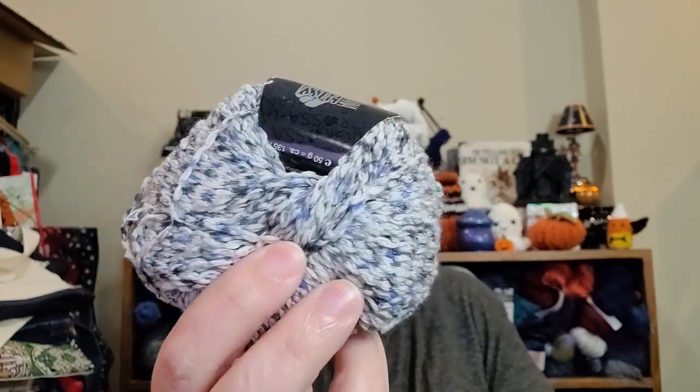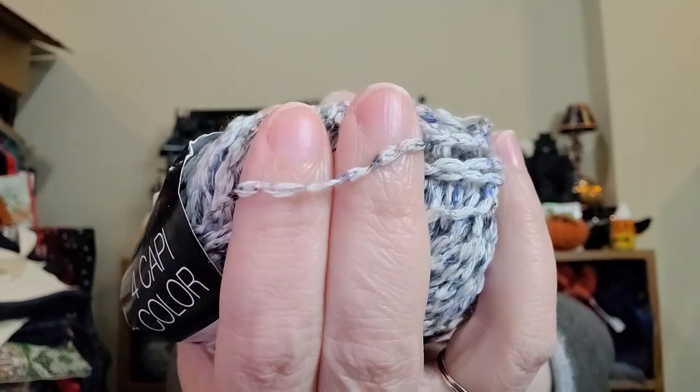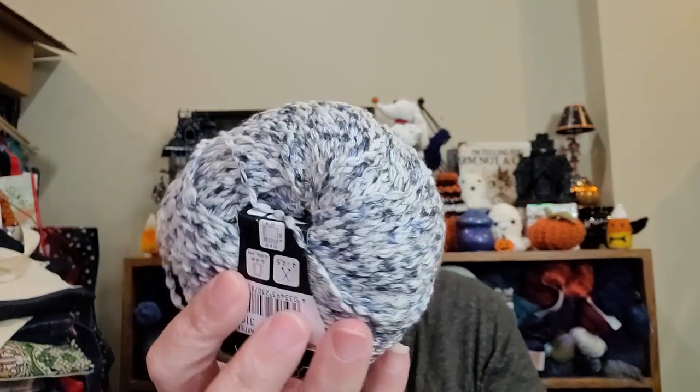This is almost a boucle style. It's got very defined bumps in it. You can feel the bumps really well. This is Lana Grossa for Capri color. The color number is 107. Machine washable, lay flat to dry. It is 87% cotton, 13% polyamide. It is 50 grams or 135 meters. So, oh, it's so pretty.